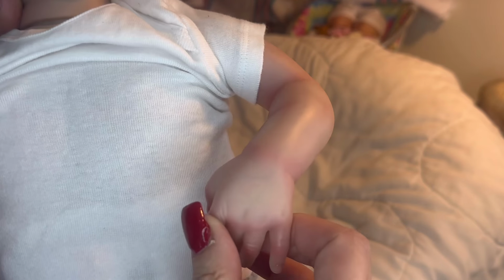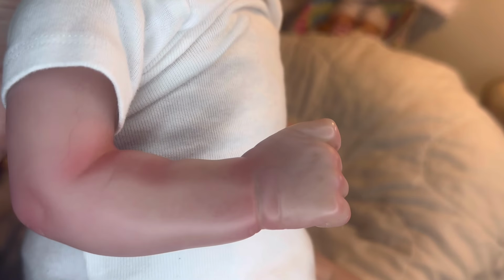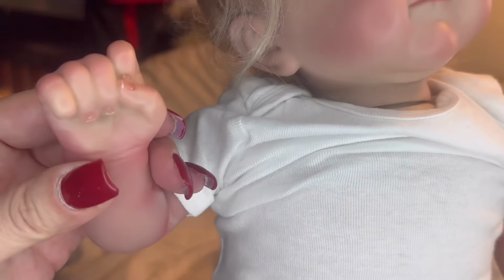I have one more baby to show you that I got, and I will show you. But you see, she is a little tiny bit shiny. Sometimes the light makes it more. She's a little bit shiny, so I will be matting her. But just everything else I think is perfect on her.